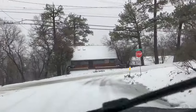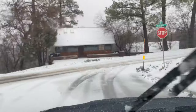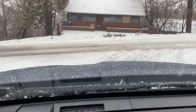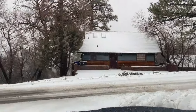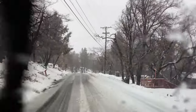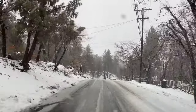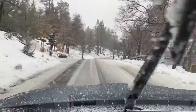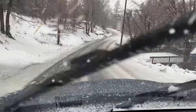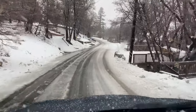Whoa, those are some big sleet pellets coming down. Holy moly. Look at the size of those things. Listen to it smashing the car. Holy moly. What is going on here? Look at that. Just in those 2 seconds, it's everywhere on the front of my, oh my gosh.